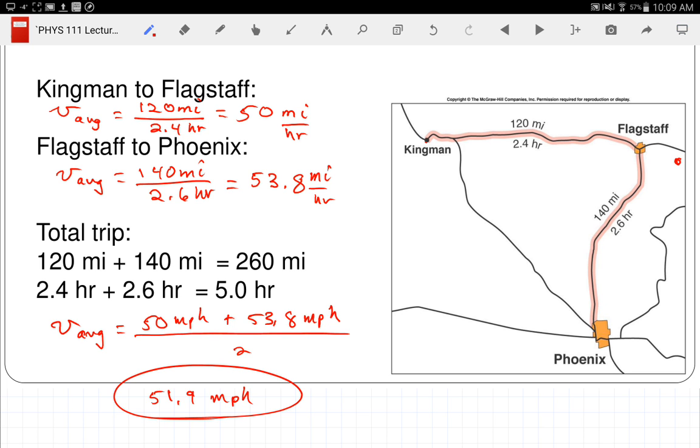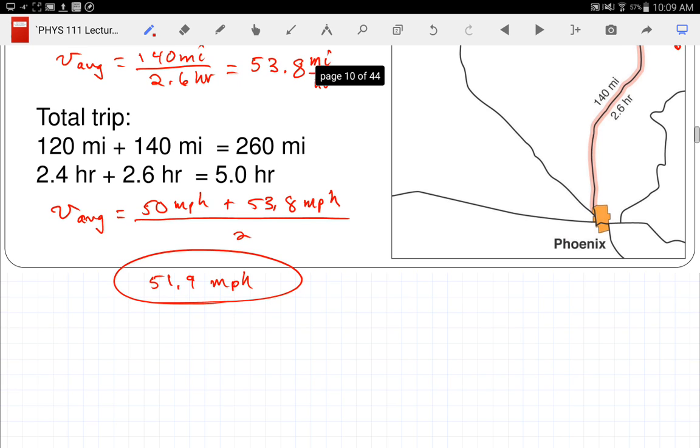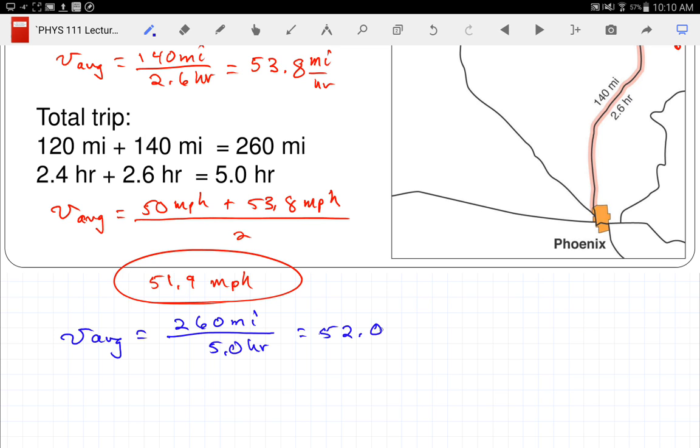Now let's compare that to what we would get if we used this equation for the average speed. If we used that equation, we would have had total distance is 260 miles. The total time is 5 hours. 260 divided by 5 is 52.0 miles per hour. Those are not the same. So one of those two has to be incorrect.